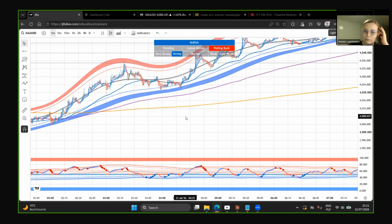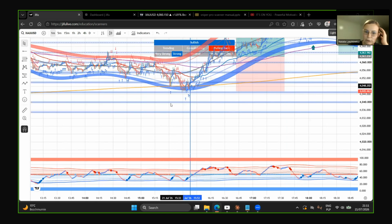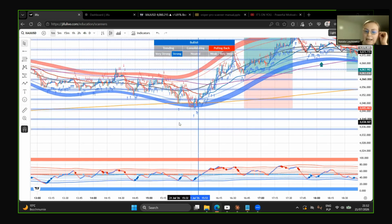Going back, I checked and double checked. This was the first touch of the orange line. Usually when the first touch happens, it's going to continue with the trend. But this was an amazing example of what usually happens when it touches the EMA. It touched the EMA. We went up to the middle line, the one that goes through the chart, and it turns blue and red. Then it went below the orange line, a little bit above it, back down, and then pretty much went up, and that happened.